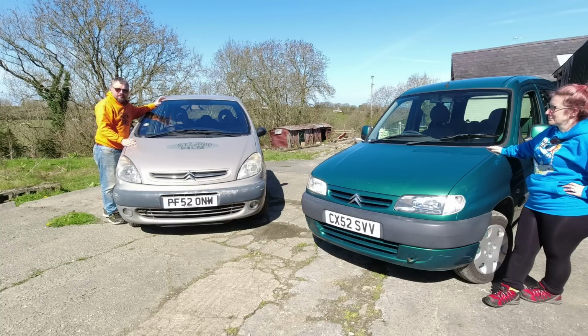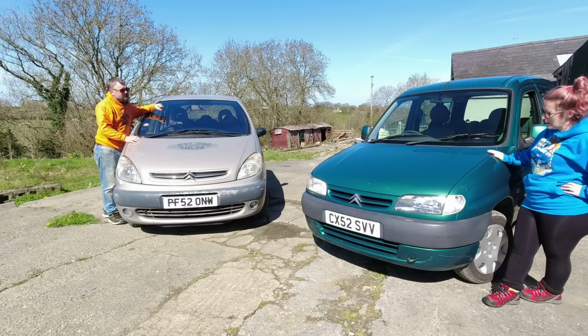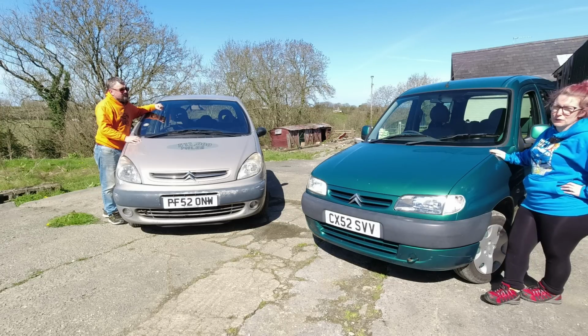Both these vehicles date from the latter end of 2002. Both have a 90 brake horsepower, 2 litre HDI diesel engine. But in terms of on-the-road price when they were brand new, there is quite the difference. This was £13,805 back in 2002. And Bella, the Multispace, she is a Forte, even though she hasn't got the badge, she blatantly is.